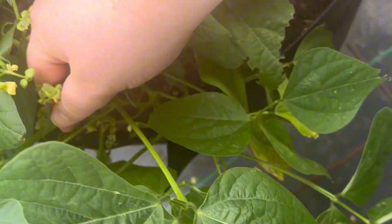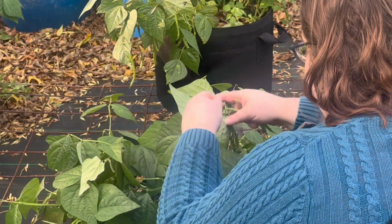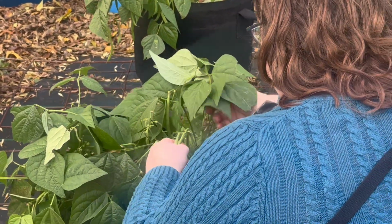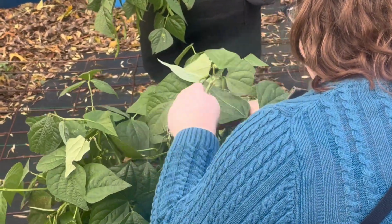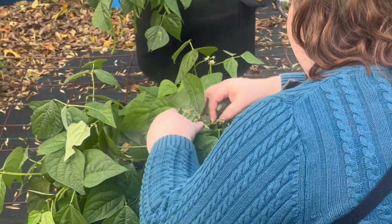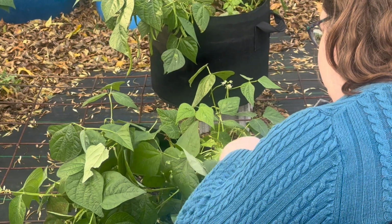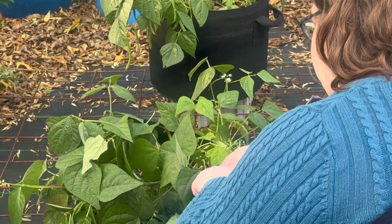We did plant a second round of green beans in these grow bags and in the raised bed that had the lettuce in the spring. I was concerned with how it would go considering the summer heat. When it started getting closer to the end of the garden season, I noticed beans beginning to form, which has convinced me that in my area, they will do so much better as a fall crop.